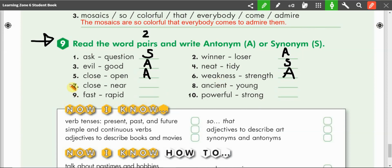Number 7, close and near. Close and near are synonyms. They both mean that something is close, it is also near, muy cerca. And this is what makes English hard, because this one right here, close the door, is spelled the exact same, but this is pronounced close. It's a little faster, a little harder. This is close, a little more lento, and this is close, muy cerca.